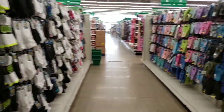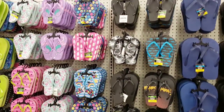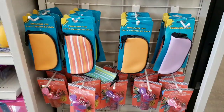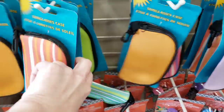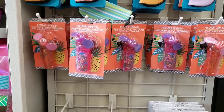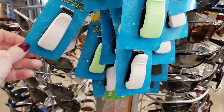All their socks. Let's go back over here to the flip-flops so I can finish showing you all the different ones they have. They have boys, girls, women's, and men's. Personally, I like their flip-flops. Here's some sunglass cases. Here's some fans. Sunglass clips that you put on your visor. Lots of colors to choose from.